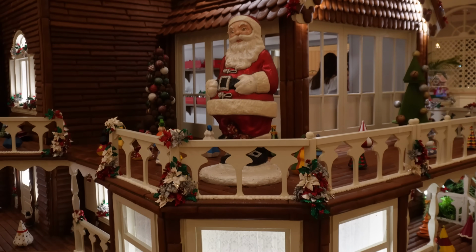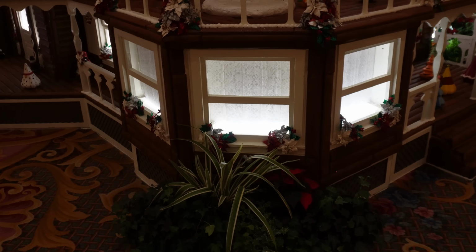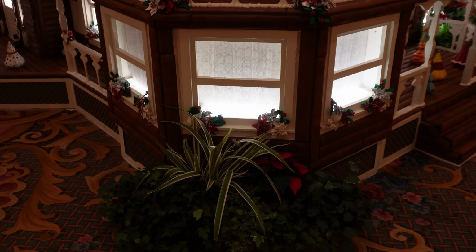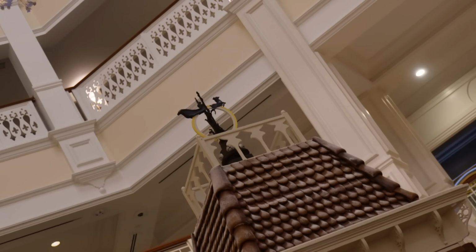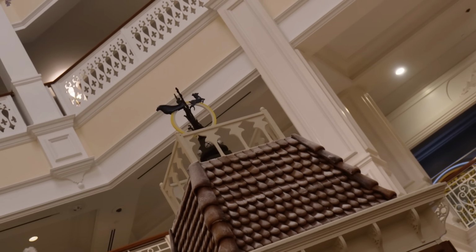I don't want to show all the Mickeys, because I feel like this video will just be showing the 25 Mickeys, but there's a nice hidden one right beneath Santa here. Can you see it right at the bottom of that windowsill? I'm very proud of myself for finding it. Right at the top of the Gingerbread House, you can see Santa in his sleigh riding through the night.